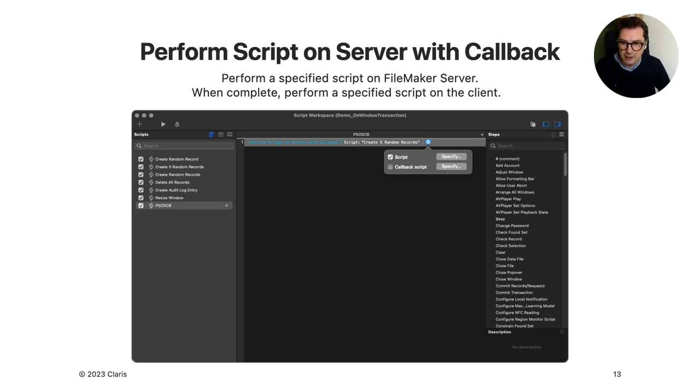We have also a new script step called Perform Script on Server with Callback. This is vaguely the same as the Perform Script on Server script step that we have, except that this one is essentially an easy way for the client to be made aware of when the script has been run by the server. So the idea is you will basically send a specified script to the server. The client, while the script is running on the server, can be doing any other task. So you could be moving around your system, creating new records, doing other scripts.